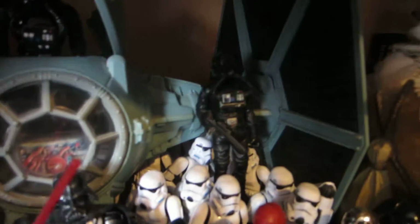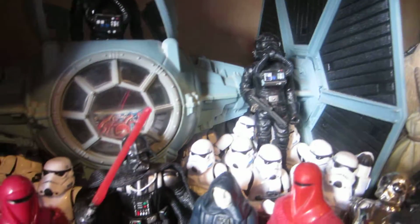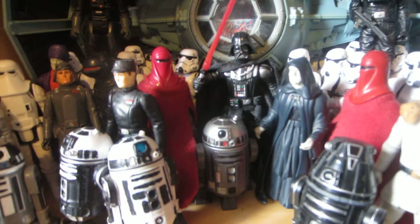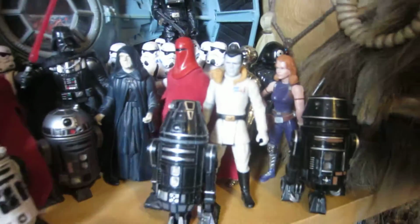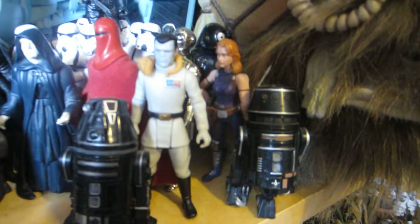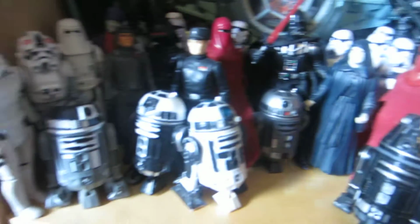One of the early 2000s, the original TIE fighter pilot vintage, and a newer one, maybe towards 2007, 30th anniversary, I believe. Darth Vader, a newer one, and a newer Emperor with the original Emperor Royal Guards, and of course the classic from the very first comeback sequel novel, Heir to the Empire, Grand Admiral Thrawn and Mara Jade. They are actually from comic packs around the 30th anniversary edition as well, I believe.